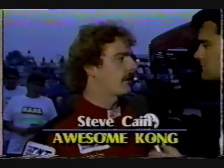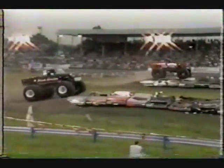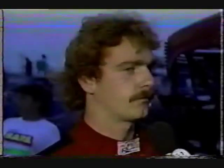Hey, Steve, what happened out there? I don't know. I think a piston broke or something like that inside the motor. When I got ready to race over there, it was hard to turn over, so I don't know. We'll just have to wait and see when we get back to the shop. Where'd you lose power? It looked like after the first set of cars or so. Yeah, right there in the middle of the cars. It just started dying on me, spitting and sputtering.